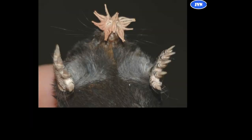We're going to start by looking at the star-nosed mole. You should never confuse this with anything else. There's nothing except a shrew that's snorting a squid that you might confuse this with. 22 fleshy projections come off of the nose. They're for sensing the surroundings, and they're an important organ for them for survival and finding food.